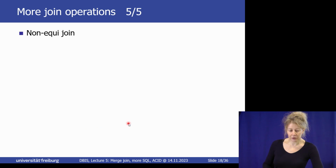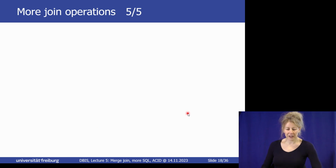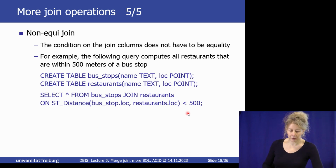Okay, that's the natural join. And just to show you that this exists, so far our join conditions were always this is equal to this. Let me give you one natural example that this doesn't have to be so.